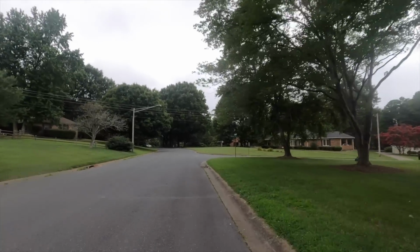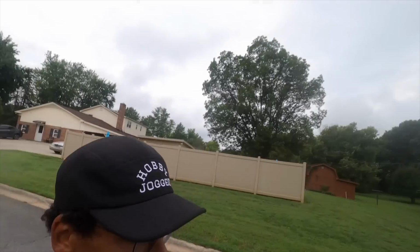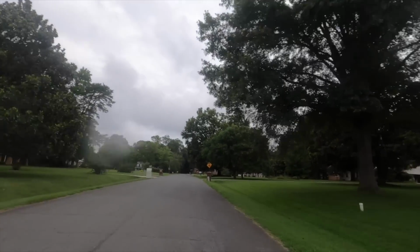Boom, bang, bang, bop. All right, mile 1, you're seeing me now. So far, this thing is a complete cruiser. I'm hanging at 7 flat pace, and it feels so easy to turn over, so bouncy, and so smooth. So it retains what I liked about V1, but more of that pep, way more of that pep. And the rubber is super grippy.